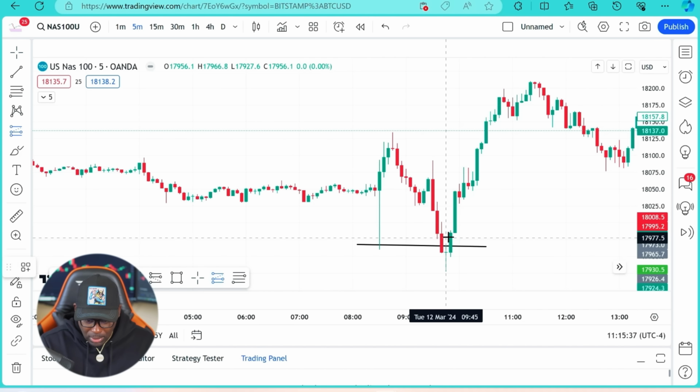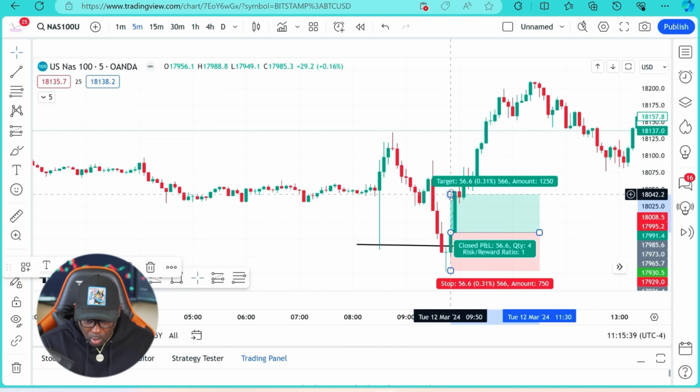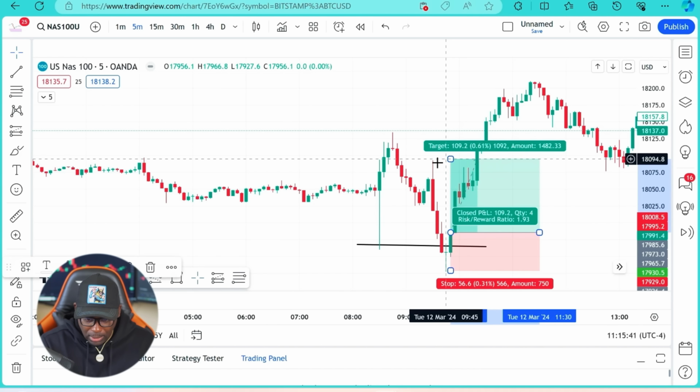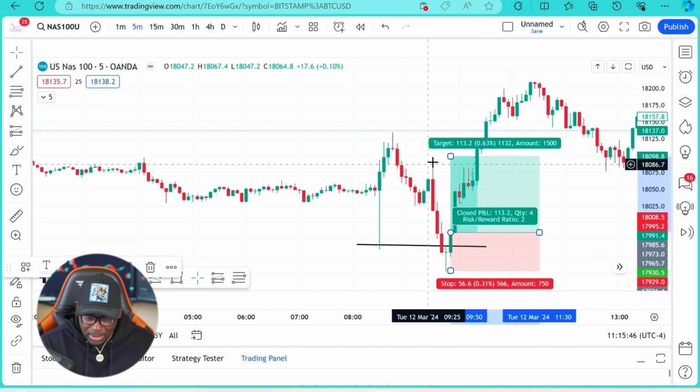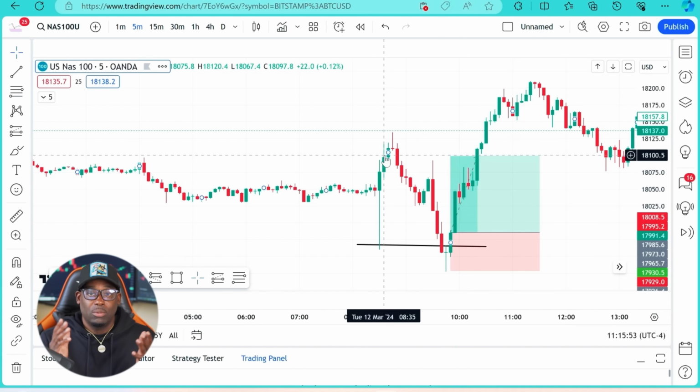All right, so right here we had a nice reaction, buying from this level right here. I got in when I saw that, and pretty much I was going for the high right here. I honestly wanted this high right here, but I didn't like this reaction right here. We could have definitely sold off a little bit right here. So I said, all right, let me just get my quick profits from here, and I was done. All right, so let me show you guys another example.